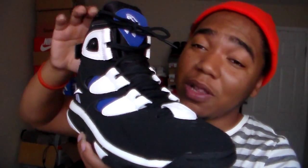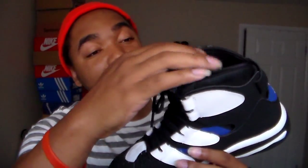They flew off the shelves by the time I got back, and man, don't sleep on these kicks. They do got some other colorways out that I'm not really feeling that much, but this is an OG colorway. Orlando Magic, fire. You know, him and Penny, you can't get no better than that outside the Kobe relationship, because I do like my boy Kobe. That was a decent little team. That was a good team they was together, but can't forget Penny and Shaq.